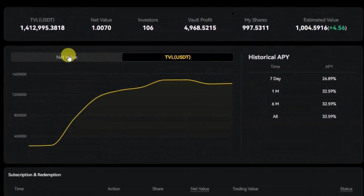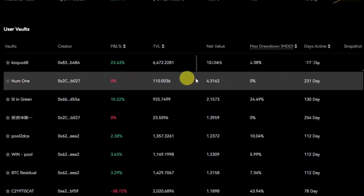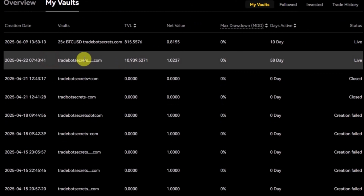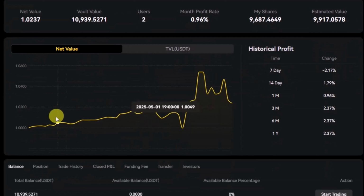That's how you would earn passively with investing in any of these vaults. Okay, so go through them. Look at it and see what kind of vaults you have. I've created one that's a slow and steady one with 1x leverage. It's only been operating for a short time so far.